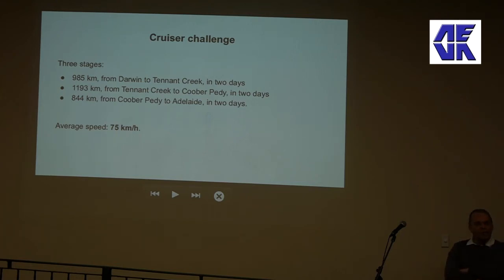And we've gone from, I think, 8 cruiser teams in the first challenge, to 20 this year. So the other interesting challenge we've got is we've told these 20 cars that they can all charge up if they like at Tennant Creek and Coober Pedy. I don't know if anyone's seen the EV charging facilities at Tennant Creek and Coober Pedy.